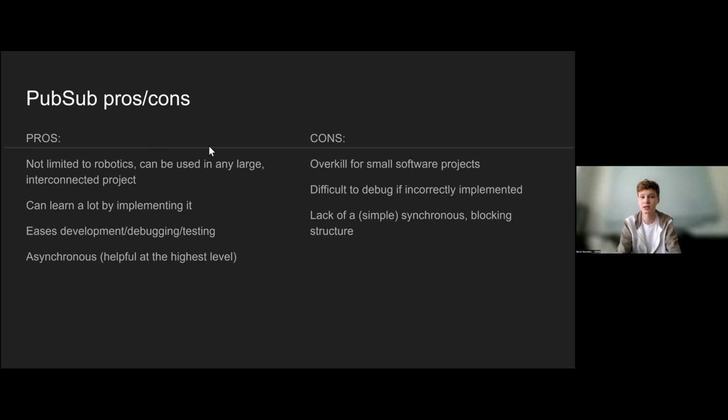But the cons is that for simple and small software projects, there's only usage cases for it when there are a lot of moving parts, such as a robot. If it's incorrectly implemented, it may be difficult to debug, but we can leave that up to you.